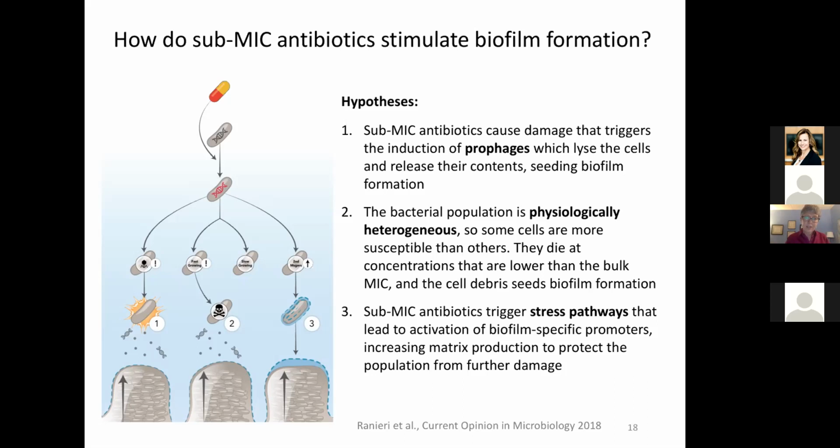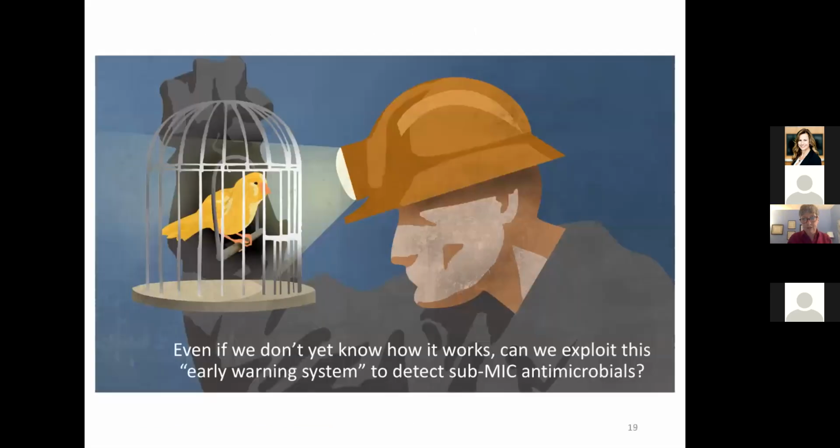And third, we considered that sub-MIC antibiotics might trigger stress pathways. We know that biofilms are tied in with stress pathways in ways that we don't really understand. But it's possible that when you treat the bacteria with a sub-MIC antibiotic, you are causing damage that triggers these stress pathways. And those stress pathways are tied to production of more matrix and larger biofilm, and that will help protect the bacteria from further damage. So we are continuing to study these three ideas to figure out what's going on.